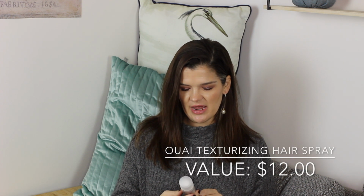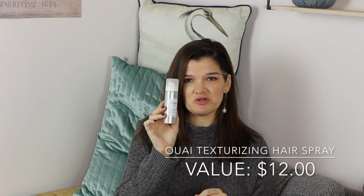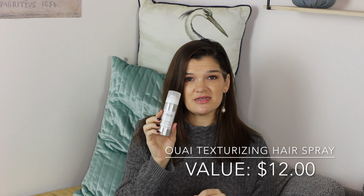With more hair care, I have the Ouai Texturizing Hairspray in this little 40-gram travel size. I did really like this texturizing hairspray, but I have others, I think, from Moroccan Oil, from I want to say Amika, probably from Living Proof. I'm just going to work my way through those. I don't think there's any one that's necessarily better than the others, at least not yet in my book.